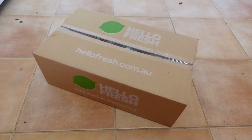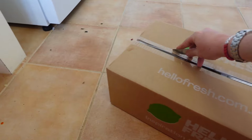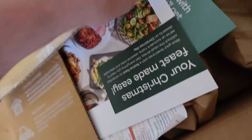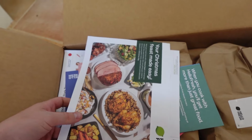But anyway, can't open it up on my kitchen bench. It's an absolute mess. That's alright. We'll open up here. We'll see what we've got, because I can't even remember what I ordered. Oh, of course I'm opening it up with one hand. Not too hard, actually. I got a Denali one last week, but my batteries weren't charged for my camera, so I didn't record it.